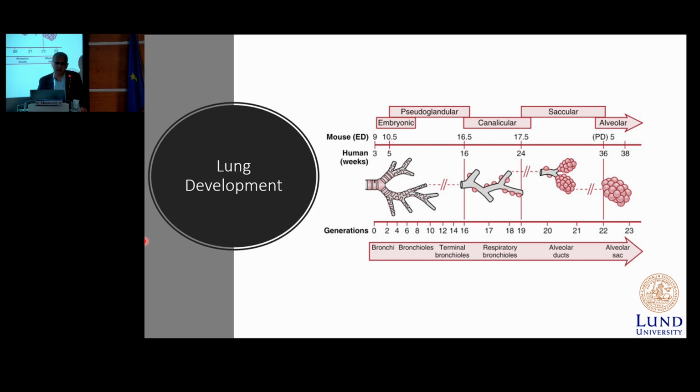So 5 days after they are born, you will have the fully functional alveoli. And as I said, there are multiple signaling pathways which are involved in regulating the development of lungs, both initiating and blocking that. One signaling pathway that we have been interested in understanding, whether it has any role in lung development, is the Wnt signaling pathway.